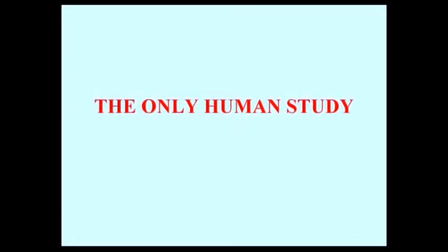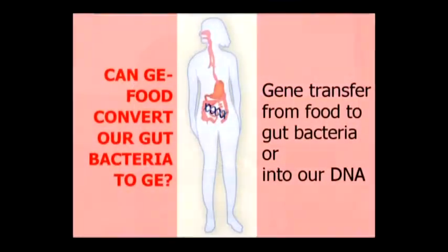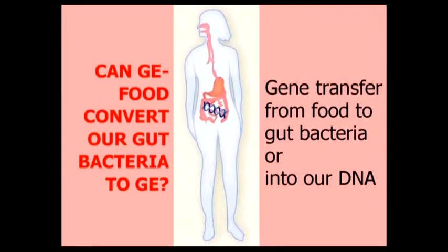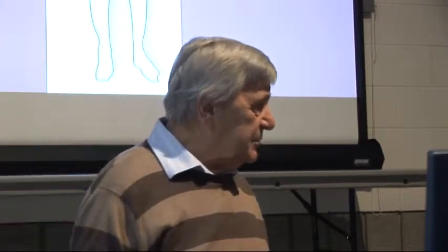Now, the only human study which we have to quickly run through. I said that there is only one human clinical trial, and the question was, can the genetically modified food convert our gut bacteria to GE, genetically engineered ones? The gene transfer from food to gut bacteria or into our own.